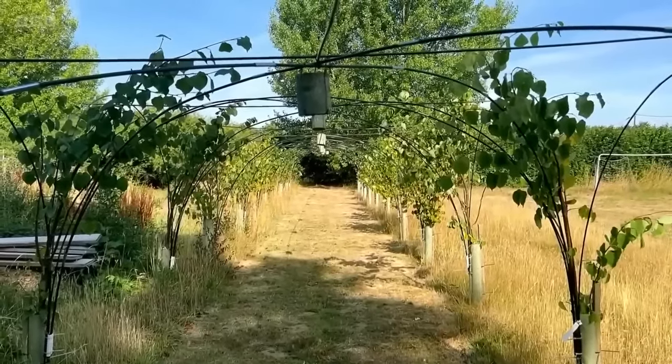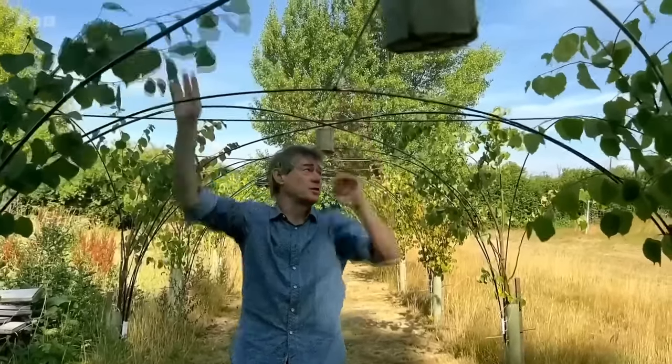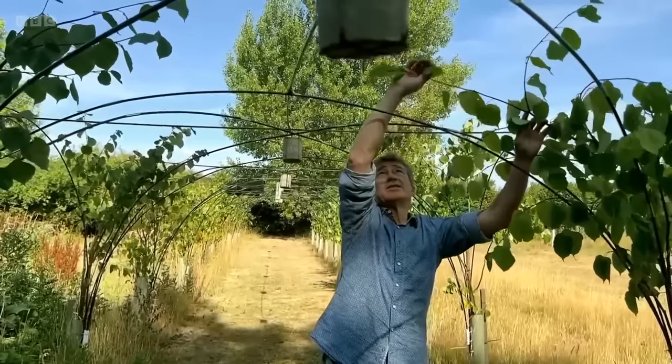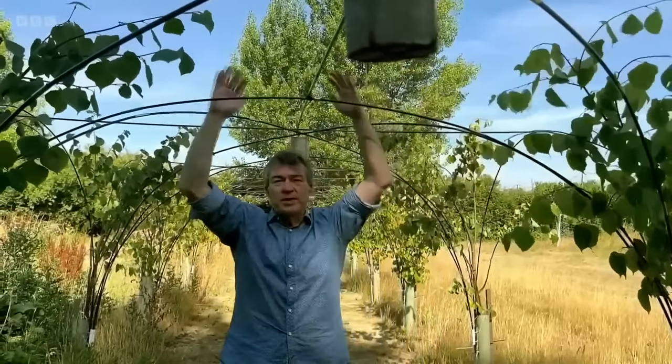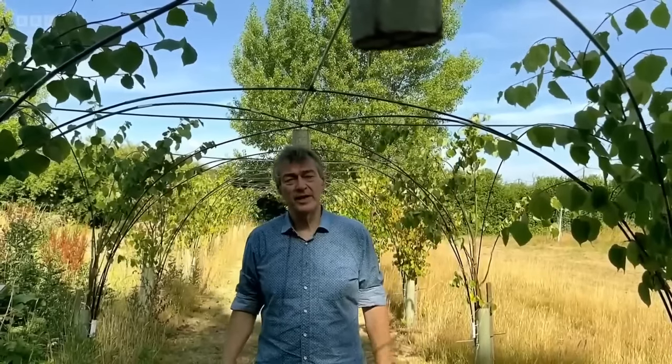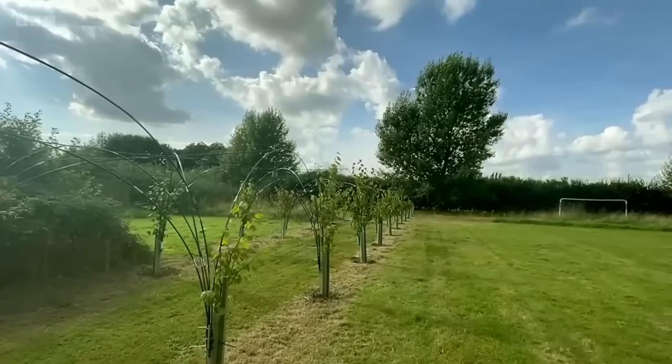And you can see that's the main leader. It's almost reached the middle. And on this side, I've got a similar leader, which is coming on. So it won't be too much longer before they join in the middle and I can start to form the arch that I'm really looking for.